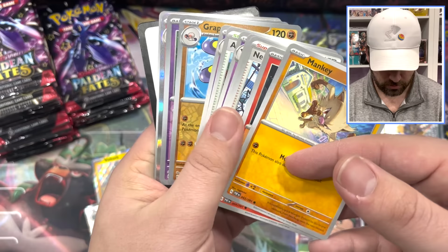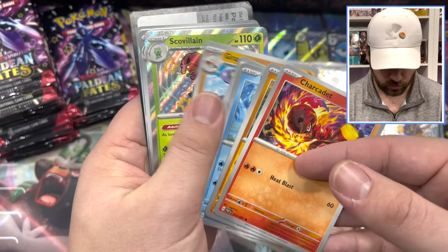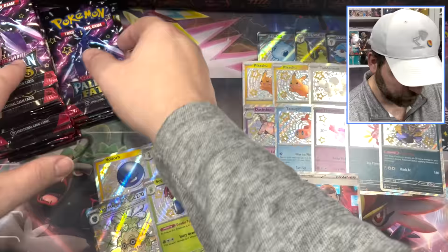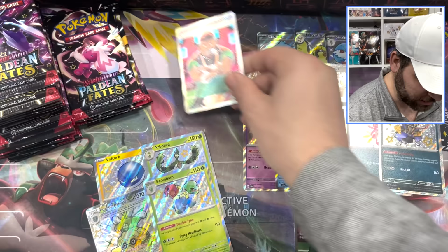Armor Rogue. Scovillain. Got a villain, another Armor Rogue. Spicy headbutt there. I think that's our capsicum or bell pepper. 1,000 packs, man. Judge getting some full art trainers in the house. Yeah, we'll just kind of sit over here.